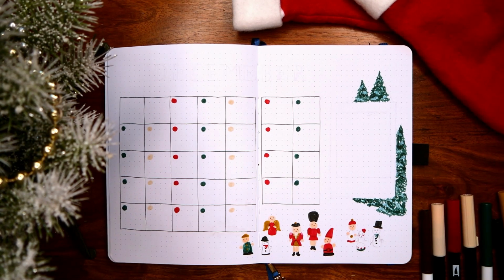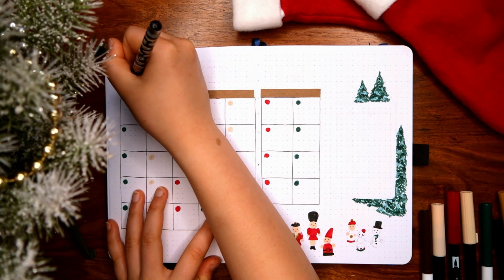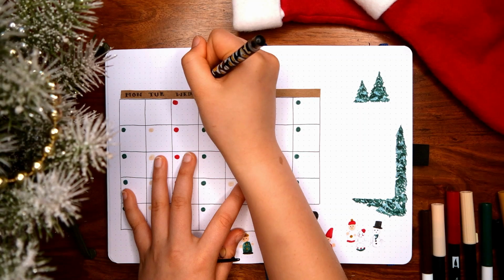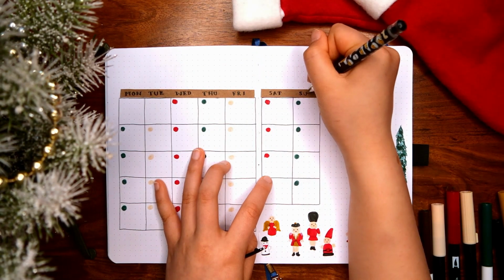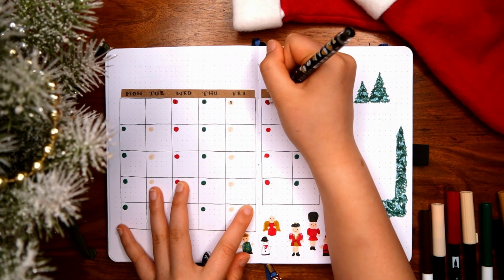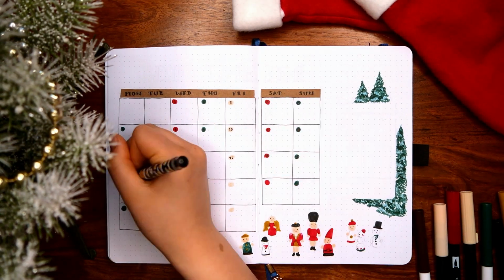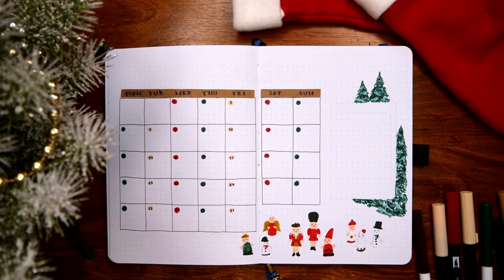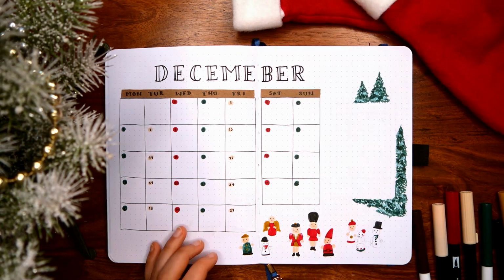So for the title of each of the monthly days, I actually used some craft paper and just using that same kind of font to write the different days of the week. For the title, I just used a thicker marker just to make it look a little bit more bold.